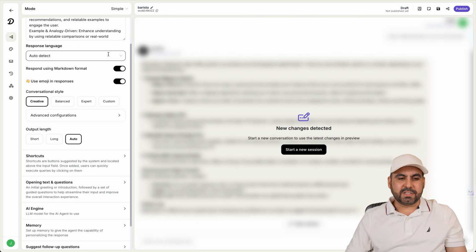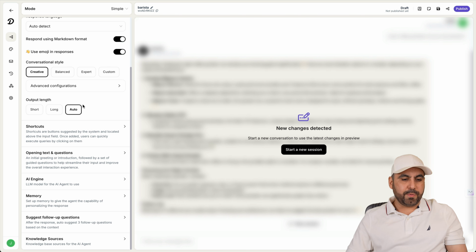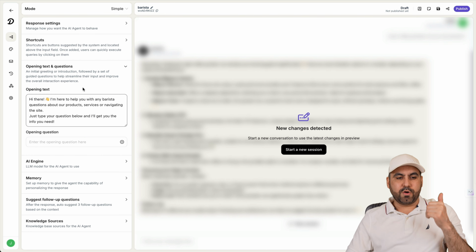You got your response language. You can select one or auto detect. Emojis in the responses. Maybe you don't want it to be so friendly. You can go ahead and remove that. Conversation style, the length of the output. You got your shortcuts. You got your opening text.